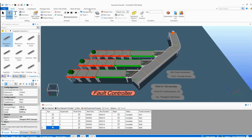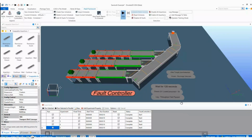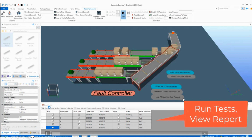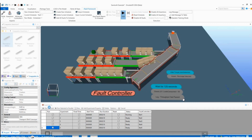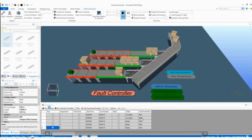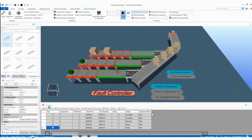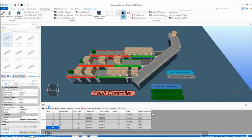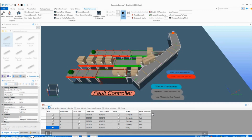Another thing that we can do with the fault framework is actually set up, there we go, running that. After running some tests, we can set it up to do operator training. So right now we're running through an experiment manager that's calling up different tests that we've recorded. Each one of these tests, test 1, 2, 3, 4, 5, is a different series of fault triggerings while the system is running. So we're making certain sensors fail, maybe getting some motors stuck on or off, things like that.